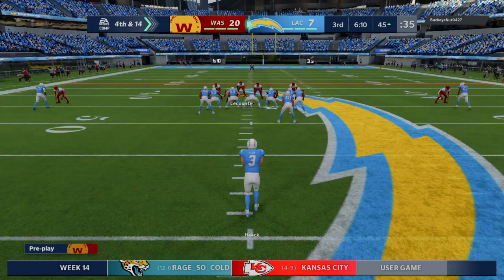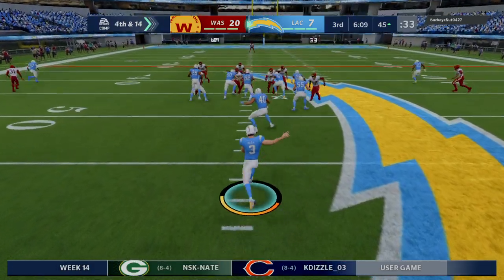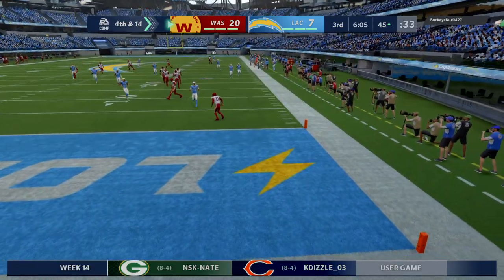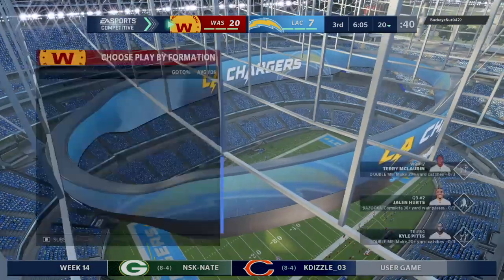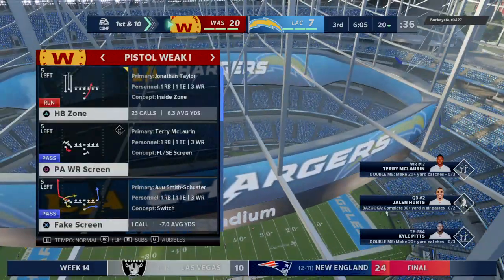I'm sure this isn't a novel thought, but maybe run some simpler routes instead of trying to get it all back in one shot. Defense certainly appears to be ready for them. Try and get it back little by little instead of in big chunks. Washington will take over first and 10 at their own 20-yard line.